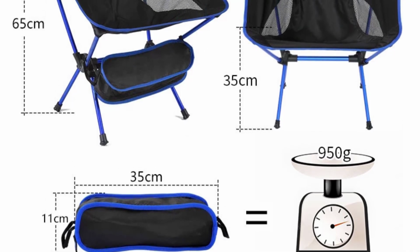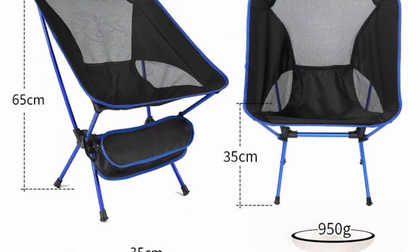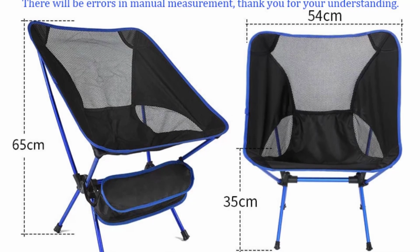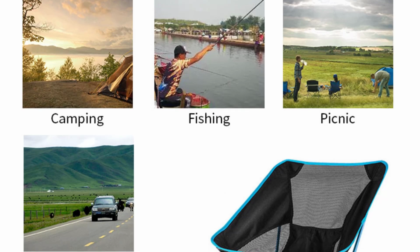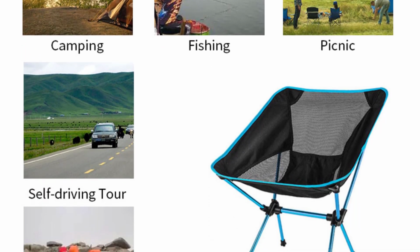One of the standout features of the Tnukk Camping Chair is its modern style and sleek appearance. The chair is beautifully designed with clean lines and a minimalist aesthetic, which adds a touch of elegance to any outdoor setting. Whether you're relaxing by the campfire or lounging on the beach, this chair will undoubtedly catch the eye of your fellow outdoor enthusiasts.